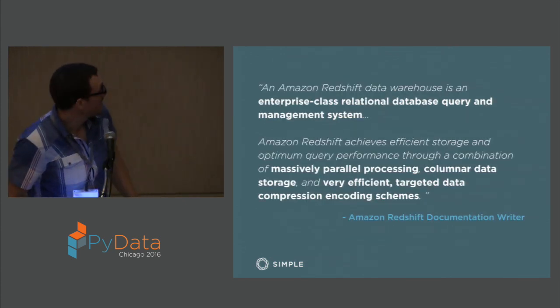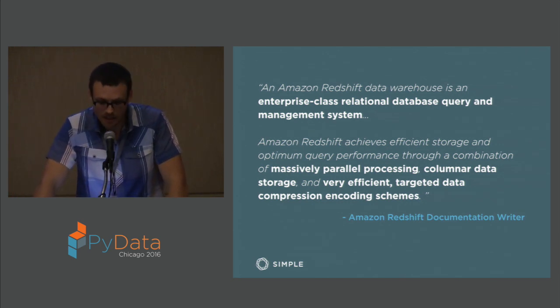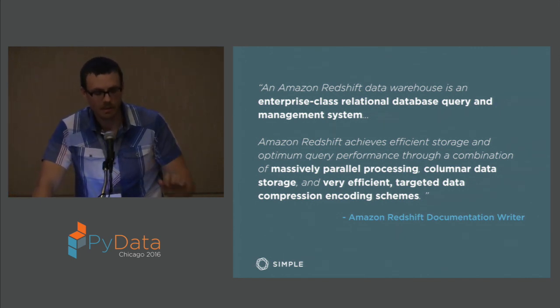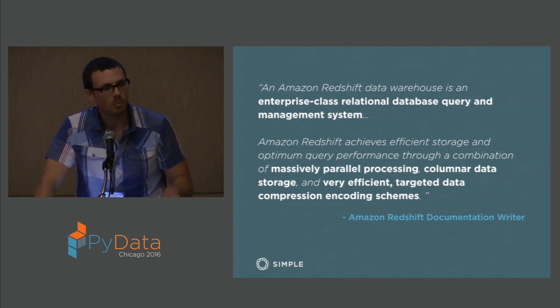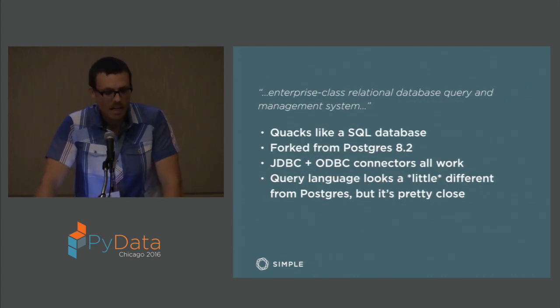So here's a wall of text. This is a wall of text written by the Amazon Redshift documentation writer talking about the database. It's a little businessy, but I think there's actually some good things in here, and I'm going to walk through these highlighted lines. So: enterprise class, relational database query and management system, massively parallel processing, columnar data storage, targeted data compression. This reads like a business line, but these things are actually really important to how you use the warehouse. So let's talk about enterprise class relational database query and management system.